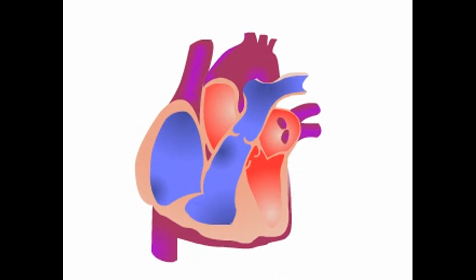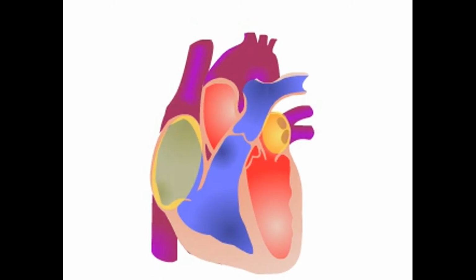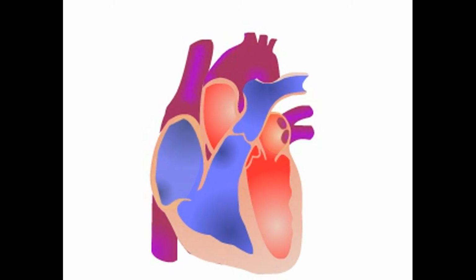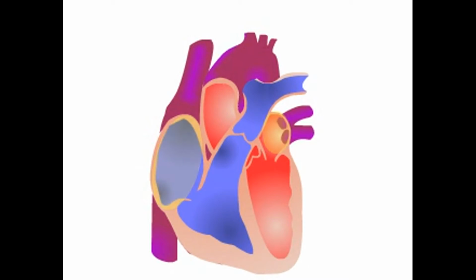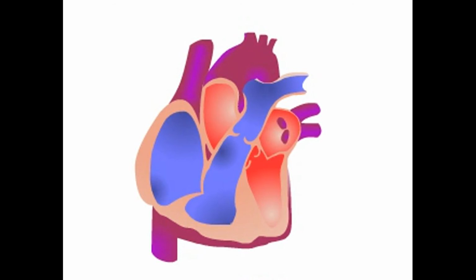One cardiac cycle is completed, and this happens in less than 1 second. The contraction phase produces the pressure required to move blood into the systemic and pulmonary circulations. The relaxation phase allows each chamber to refill before the next contraction. One complete contraction phase of the cardiac cycle is called systole. One complete relaxation phase is called diastole.